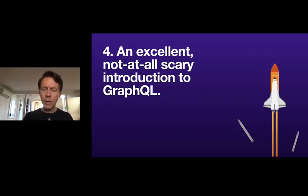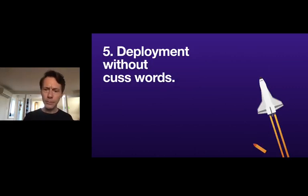Developing in Gatsby is a really nice, gentle introduction to the technology, and you get to see how powerful GraphQL is really quickly without first having to spend a lot of time banging your head against a wall trying to get set up with it. You can just start playing with it, which is pretty sweet.